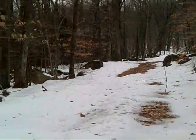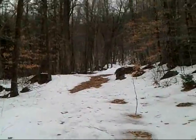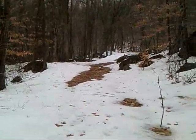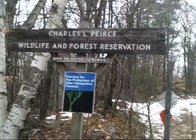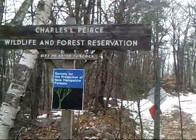Almost wiped out there. So here we are out at the trailhead on Shed Hill.